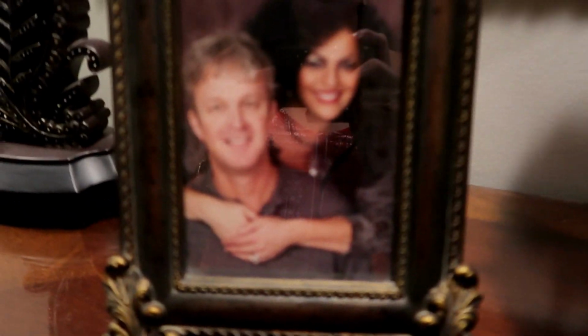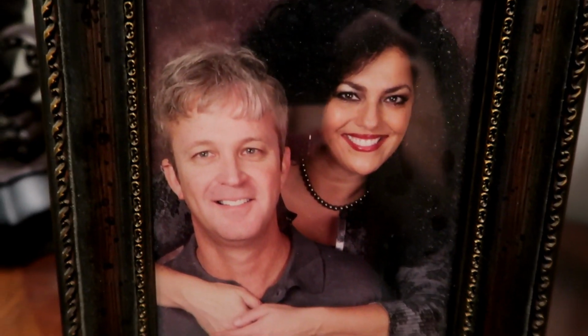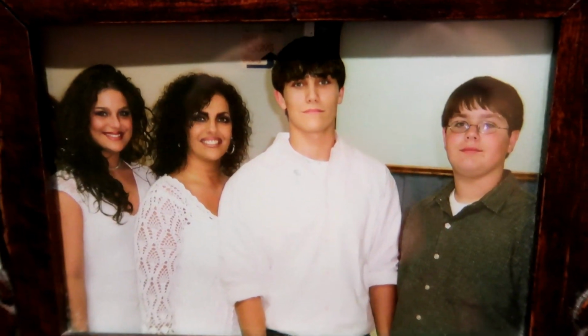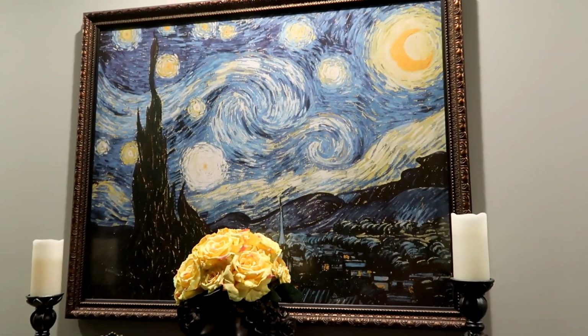Let me show you this photo. This is Keith and I in our younger days. Look at that hair. Yeah, big hair. And then that's me and my 3 kids at my daughter's graduation. But anyway, she literally thought this was a real Starry Night.